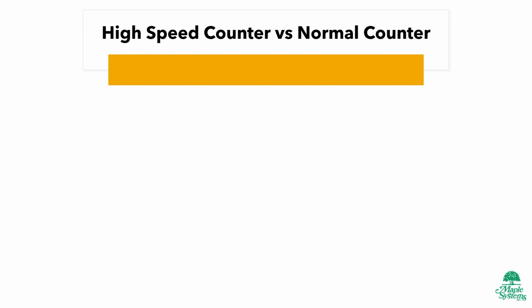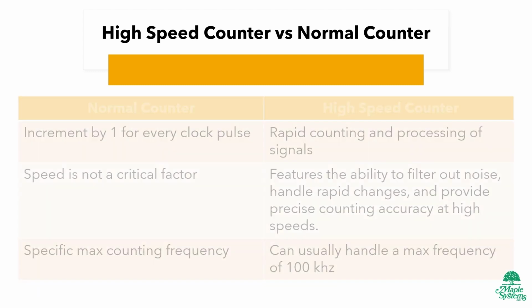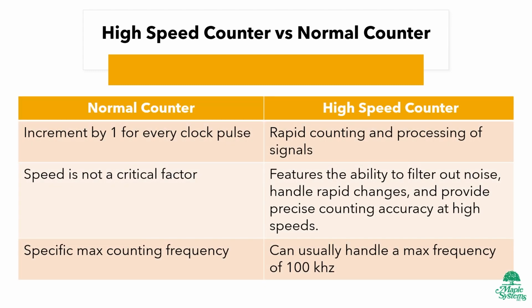So what is the difference between a high-speed counter and a normal counter? A normal counter increments by 1 for every clock pulse, whereas a high-speed counter is rapid counting. Speed is usually not a critical factor for a normal counter, whereas a high-speed counter features the ability to filter out noise, handle rapid changes, and provide precise counting accuracy at high speeds.